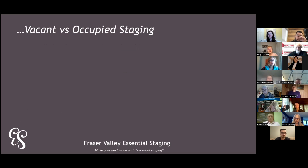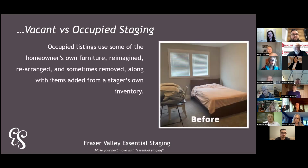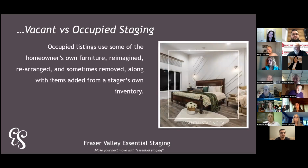Now we'll talk about occupied staging for just a minute. Occupied listings use some of the homeowner's own furniture. So this is an actual bedroom that we walked into to decide how we were going to stage this room. We reimagine what the clients already have in their room. This bed was already there, but it was in the wrong spot. So we rearrange it, sometimes we have to remove things, and then we use items from our own inventory as well. And this is done, as you can see, in this beautiful master bedroom.